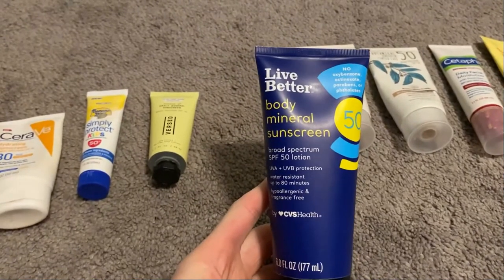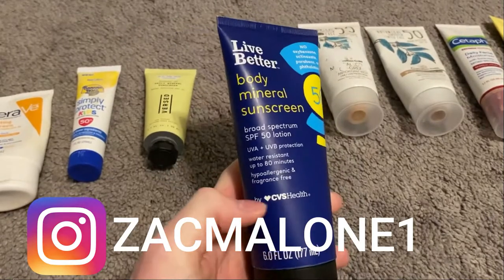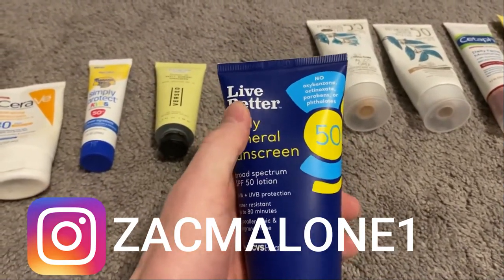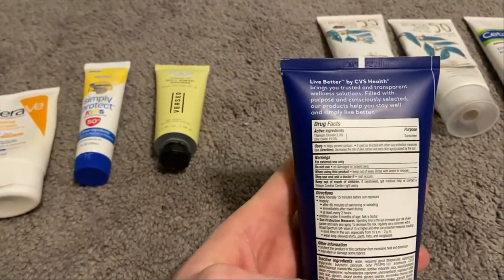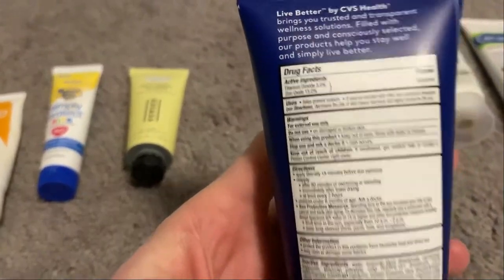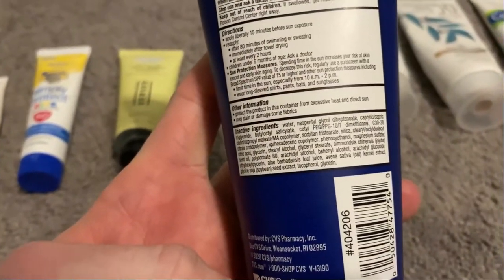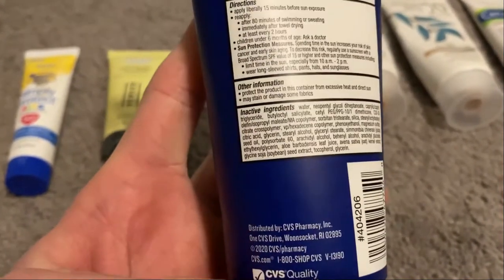This sunscreen I just picked up recently. This is the Live Better Body Mineral Sunscreen. So it is actually by CVS Health, but I think they're coming out with this Live Better brand. It's an SPF of 50. It is a titanium and zinc oxide sunscreen. It has some pretty decent ingredients. It does say that it's for the body, but I think you could definitely use this on your face. It's got oat kernel extract, which should be soothing.